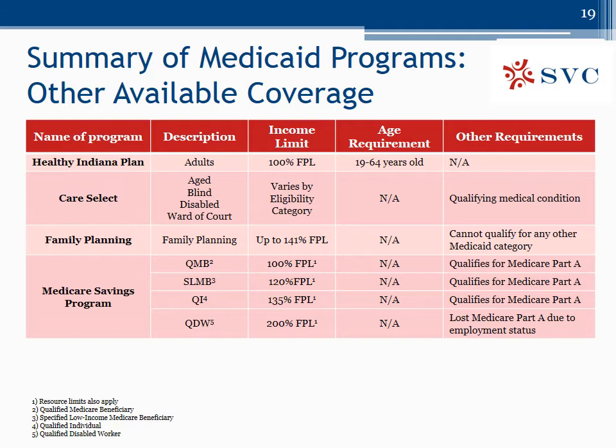The Healthy Indiana Plan is available for adults whose income falls below 100% of the federal poverty level and who are between the ages of 19 to 64. Care Select is available for aged, blind, disabled, and wards of the court, and also have a qualifying medical condition. The Family Planning Program is available for individuals whose income is up to 141% of the FPL and who do not qualify for any other Medicaid category. Finally, the Medicare Savings Program offers 4 different eligibility categories based on an individual's income and provides coverage for Medicare cost sharing.